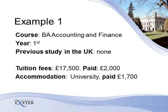the UK previously. Their tuition fees are £17,500 and they've paid £2,000 already. They are in university accommodation and have paid £1,700. What money do they need to show?